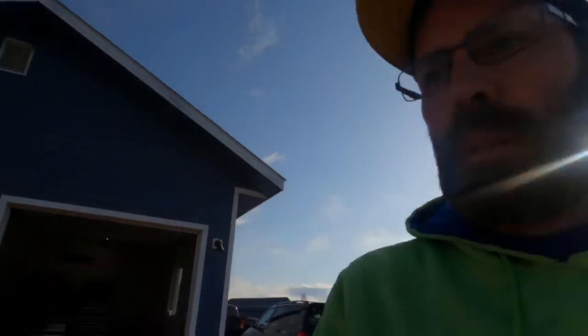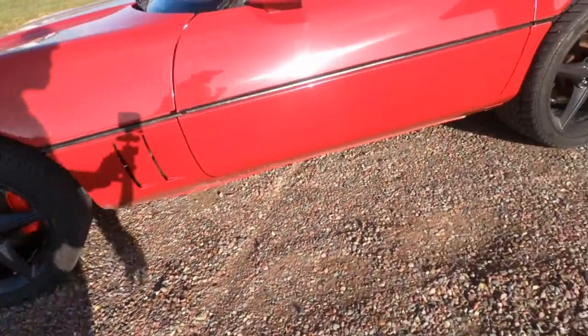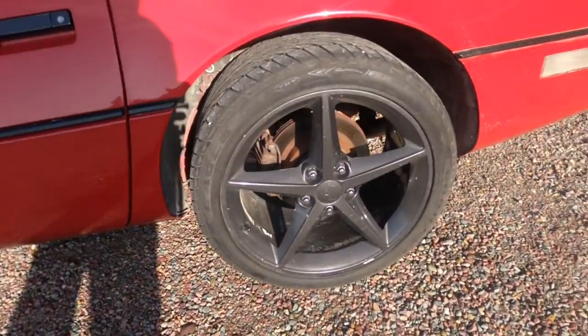Oh yeah, so front ones are done. Still need to do the rear. I've been waiting for the weather to get nice because, as you've seen in the last videos, it's been crappy. So today we might paint the rear calipers also.